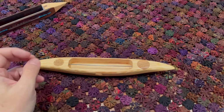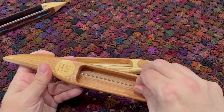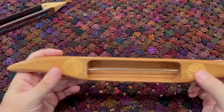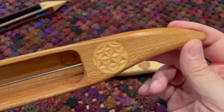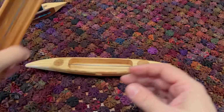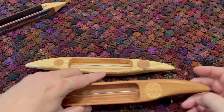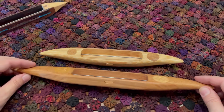They're really great. They have this pop-it pin that comes out with a little tension there. Another really nice one. They're just absolutely beautiful, with the chip carving there. And again, my initials, this one's upside down. SH. So really nice.